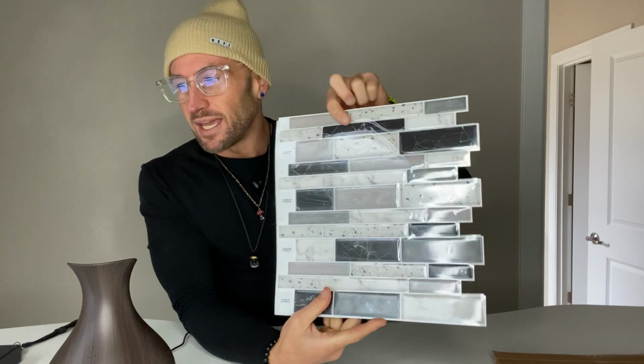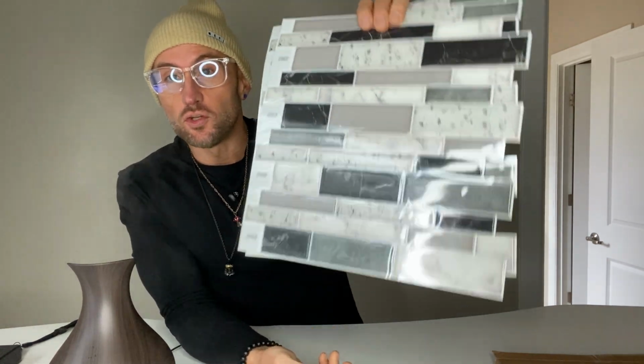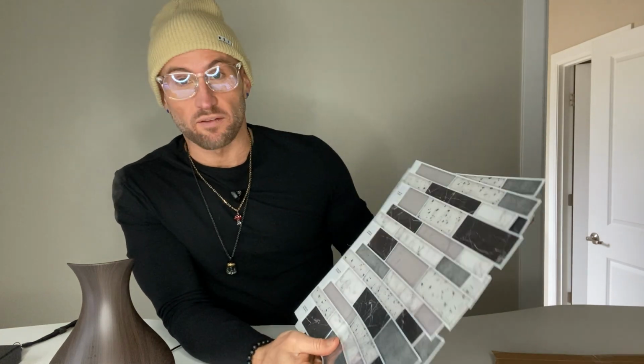This is probably one of the coolest things I've come across as far as innovations in value, where you can get the look of something that you really want that honestly is out of reach of most people. Now, the value is crazy. So these are highly worth checking out if you want a high-end looking backsplash in your home, but don't want to spring for marble and all that kind of stuff. I mean, the savings that you get from going this route is unbelievable.